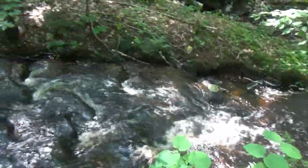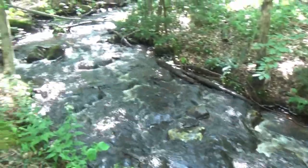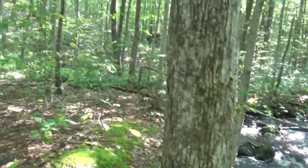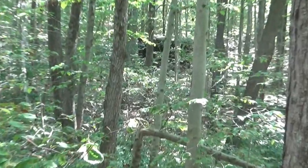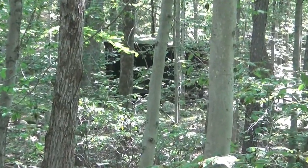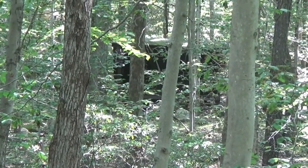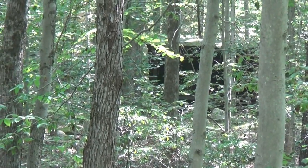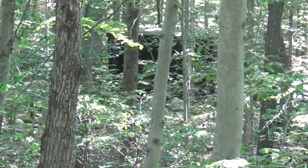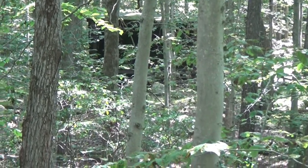Here's the water. If you look up there, I'll zoom in a little bit. You can see the shelter right up there. So it's not that far away. So, well, let's continue looking around. We got the wood, we have the water.